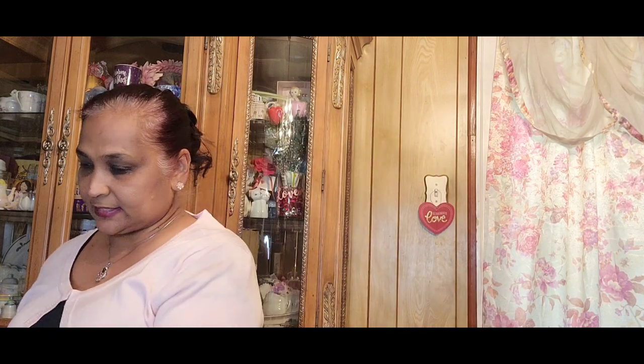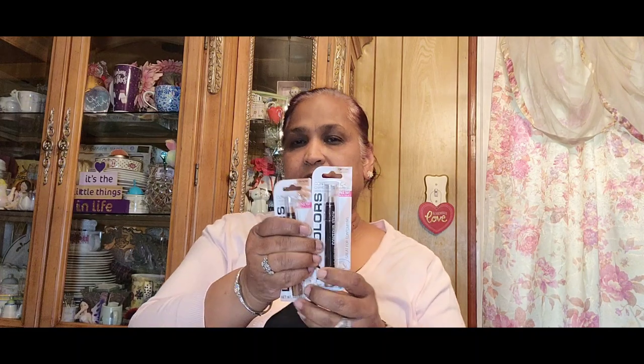Then she sent me more makeup in here. Wow. And then this is Wet n Wild lip gloss. I don't know what the color is on that. And then she sent me this Popsicle Dream Gloss Lip Gloss by LA Colors. And then she sent me these LA colors as well. Then she sent me these other LA colors. And these are what she sent me.